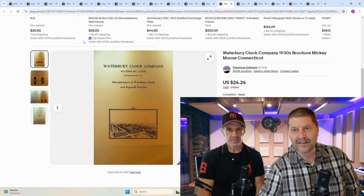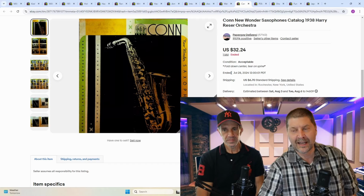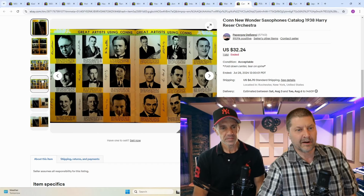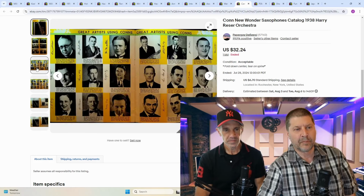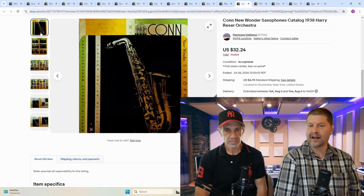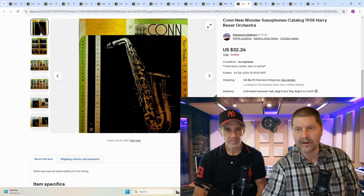Nice. Up next, Kahn New Wonder Saxophones Catalog, 1938. Harry Reeser Orchestra. A lot of great art. In fact, it literally says great artists. A lot of great artists using their things over there. Pretty neat. Paid $1 for this or so at a flea market, so I got $32 out of it. Cannot argue with that. I like the colors on it as well. You can definitely tell it's an Art Deco look to it. No doubt at all about it.